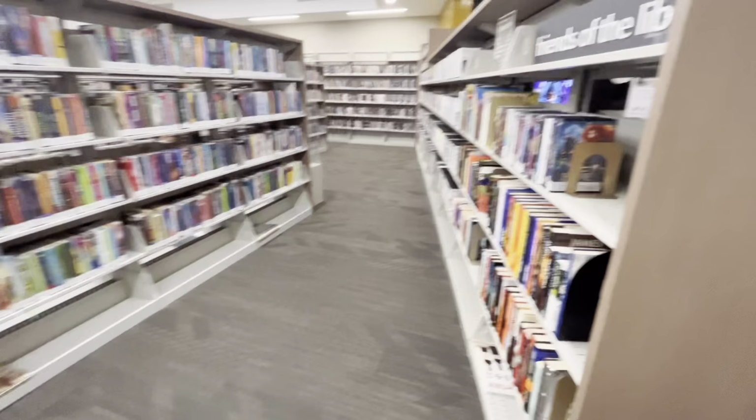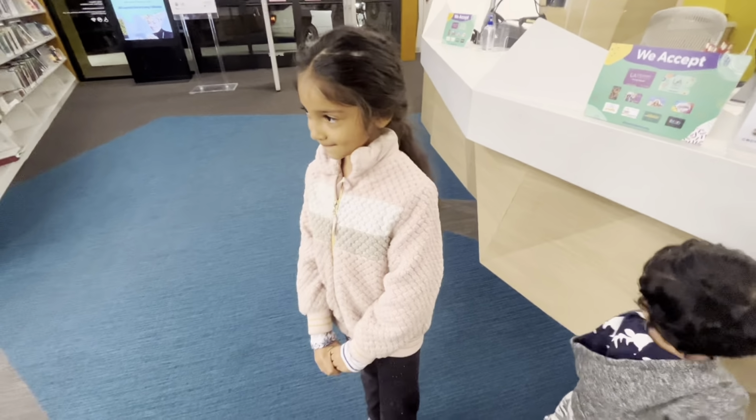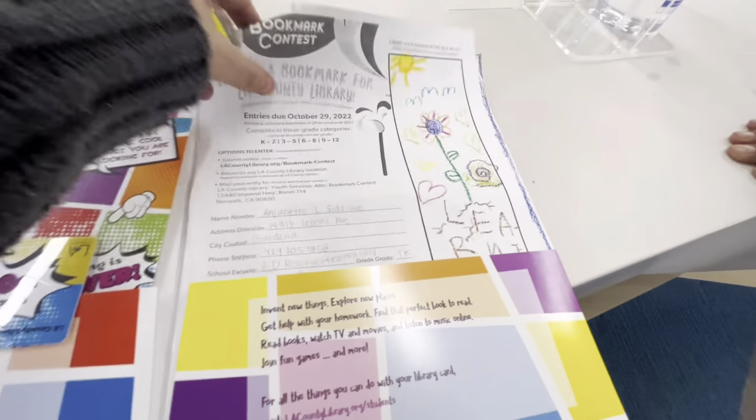Yay, Emma! How excited is that, you won out of the entire LA County? Who knows how many schools? Look at the light. Are you excited, Emma? Yeah, so this is what she did. This is a bookmark that she originally made.